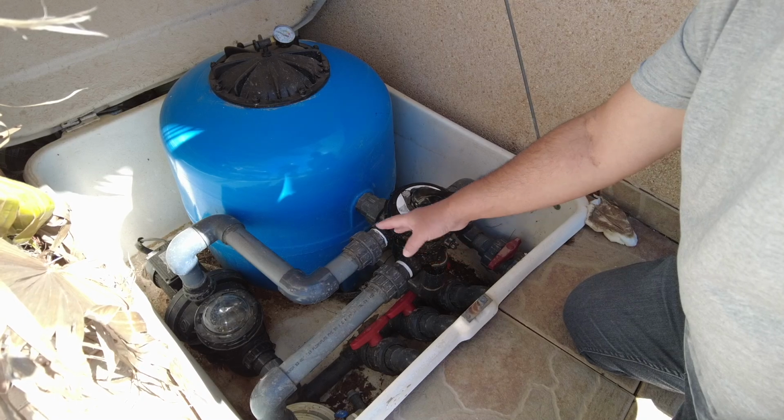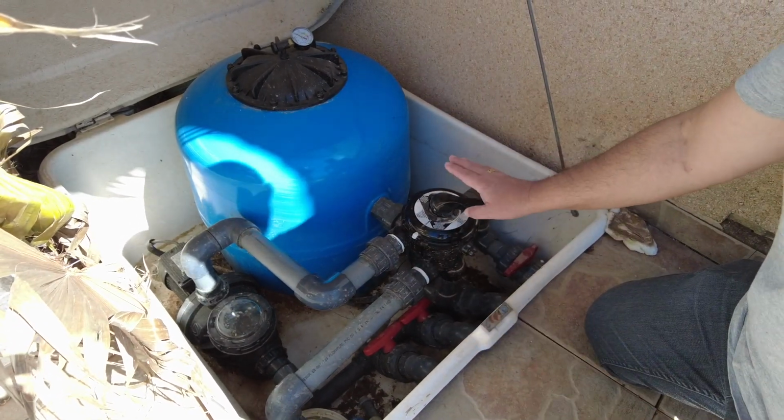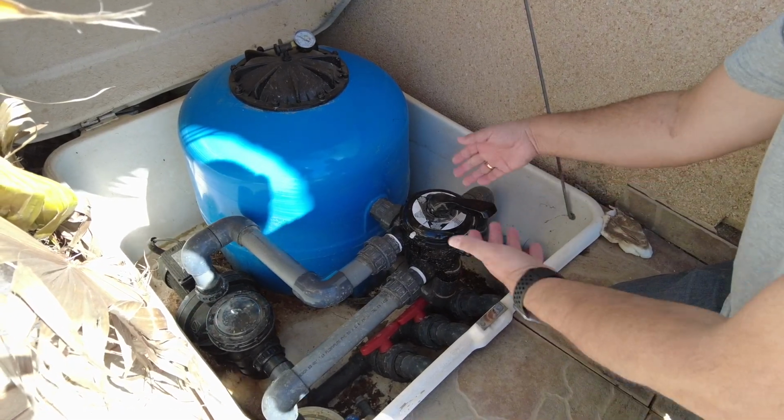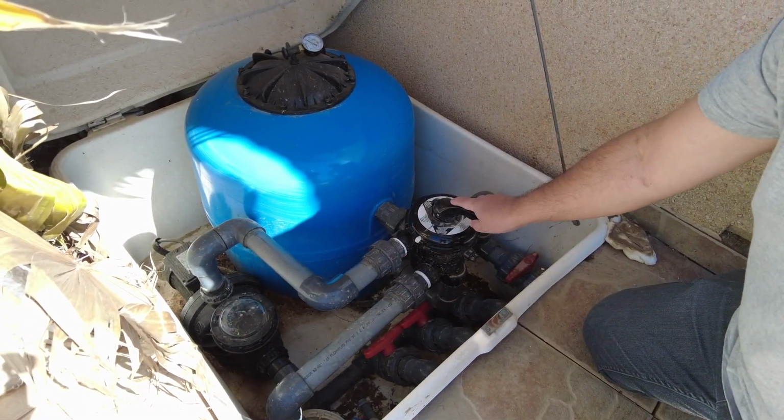And you've got rinse as well, so you've got all the different things you need. I would think all the pools have got the same thing. They might look slightly different, but they all do the same thing.